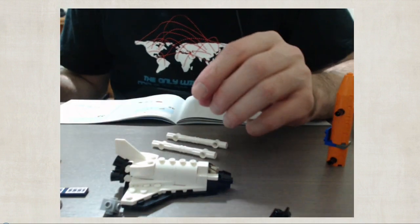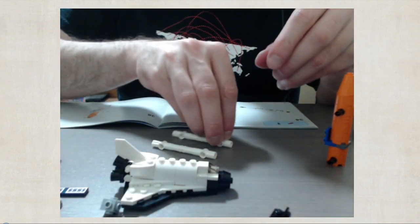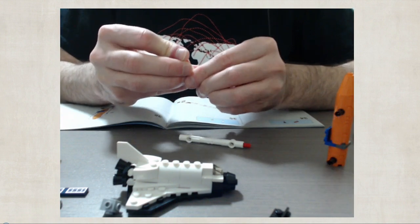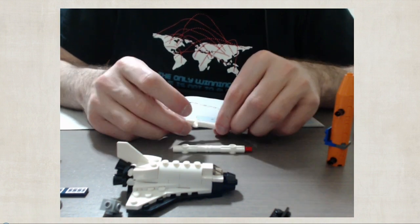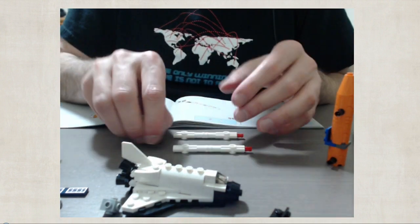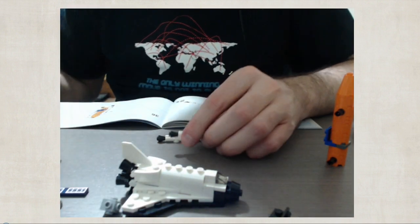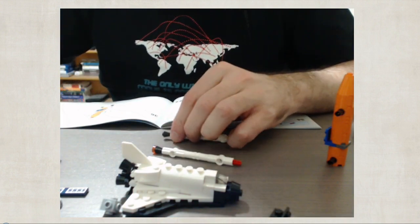Okay. That is that, that is that. And another red connector out the tops. Oops. That's the top, that's the top. And we got these little, might as well put them down like that. Little rocket engines. Just go in the back there. And a little glowy orange thing at the bottom. There we go.